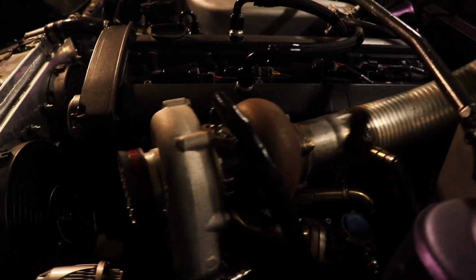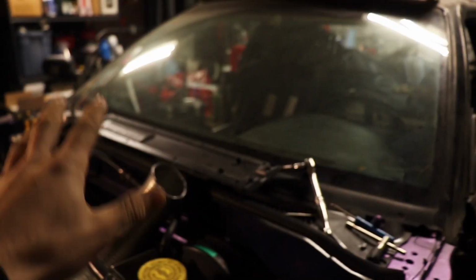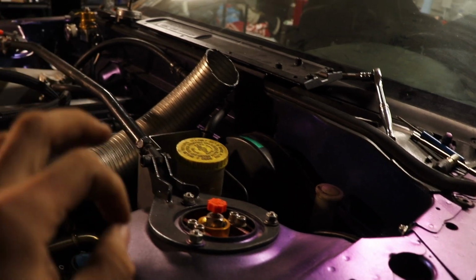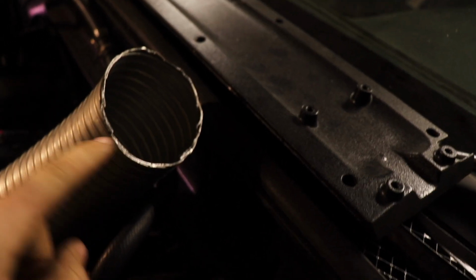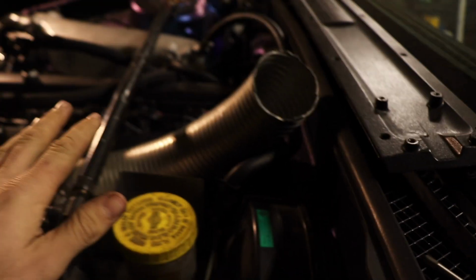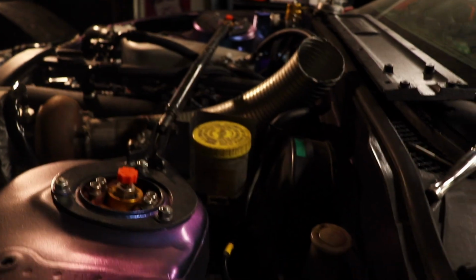What's up guys, I potentially have some really good news. So here's the RB, and I was just cranking it, going through the parameters and everything on the ECU, and I think we might be ready to start. There was some smoke coming out of here, and I don't know if you guys can see it, there's still a little bit coming out. So I think it's trying to fire. So let's give it a few cranks and see what happens.